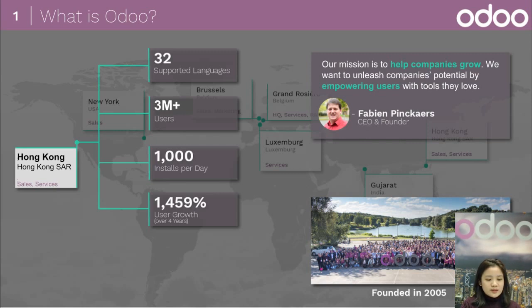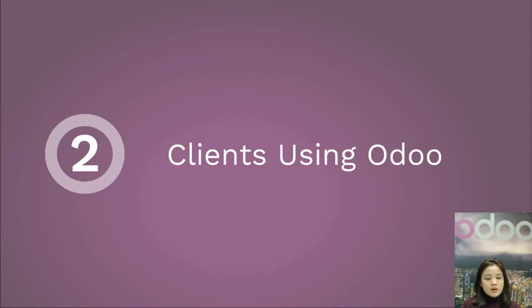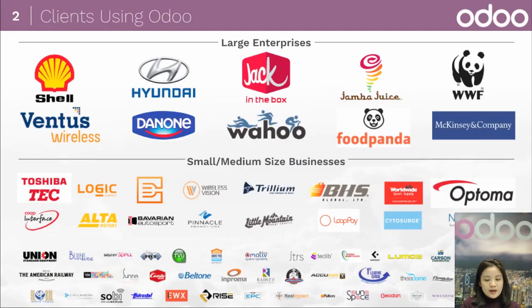Over the years, we've adapted the system to many different countries and translations, so you can use them all over the world. So we're happy to have these clients using Odoo today. You'll see that they include both large and small to medium-sized businesses.